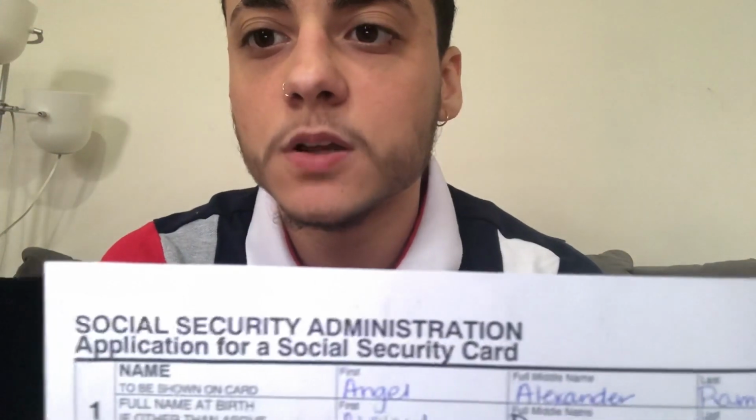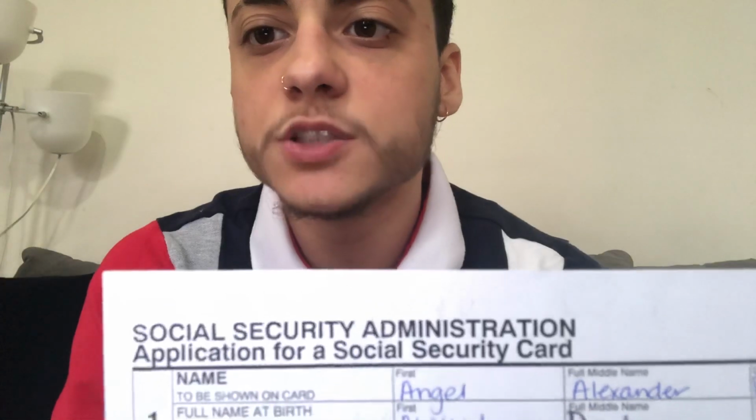So this is what the application is going to say on the top: Social Security Administration application for Social Security card. You can get this there, or you can get it before you go and print it out. When you're filling this out, you're going to need to put your name, so to be shown on card. So I put Angel Alexander, full name at birth if other than above. So then you put your original name.